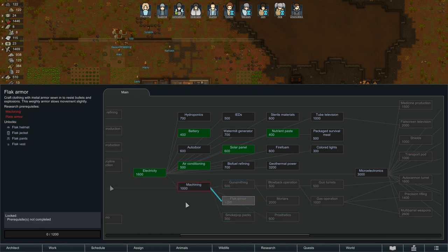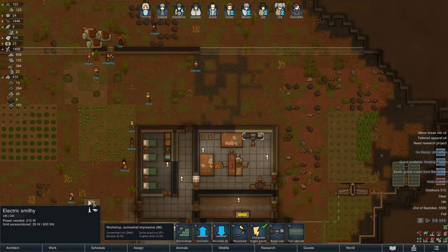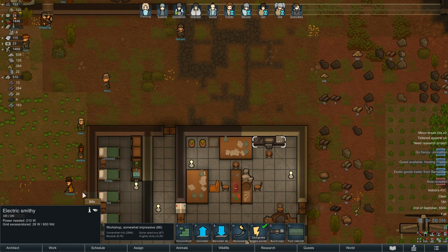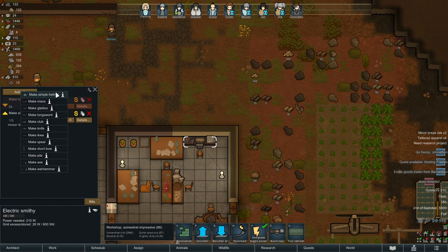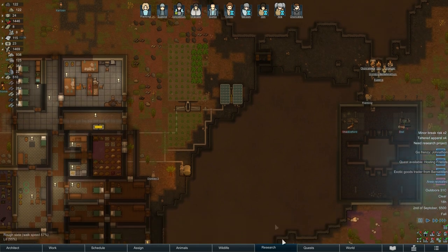Flak armor is critical for the flak vest, flak pants potentially, and also flak helmet if you want to make them. I find simple helmets suffice. So just crack out a load of these at the bench here, which is what's being made here. Actually, they're starting to make all the simple helmets now. Make sure everyone's supplied with simple helmets. If you want to make flak helmets, absolutely fine. I think you need to make those at the machining table, if I remember correctly.